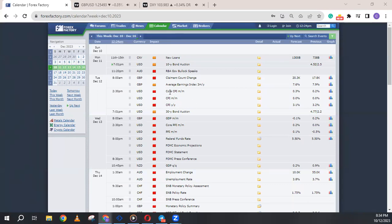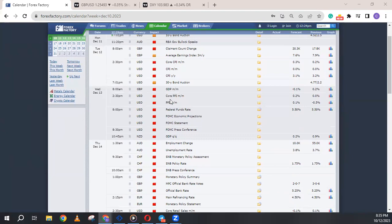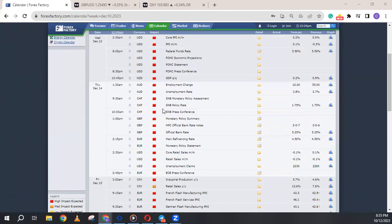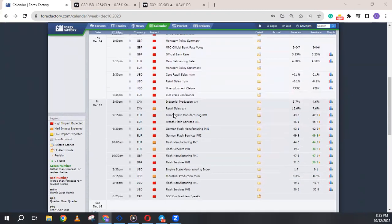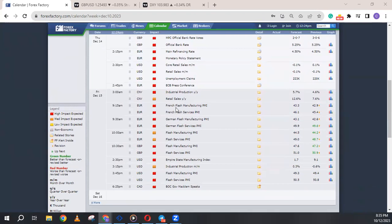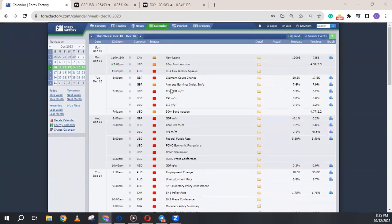If we look at what we have next week, we have CPI very early in the week on Tuesday. Then we have FOMC on Wednesday. Then we have rate news for pound on Thursday, rate news for euro, same Thursday. Then Friday, we have lots of high impact news on the pound and the euro and some other high impact news on Friday. But this week, for the dollar index, this is the most important news, followed by this. It's going to be very interesting Tuesday and Wednesday.